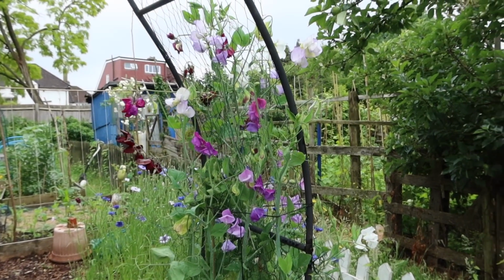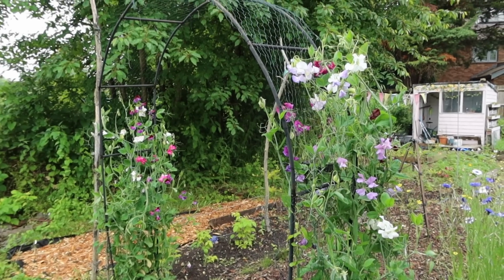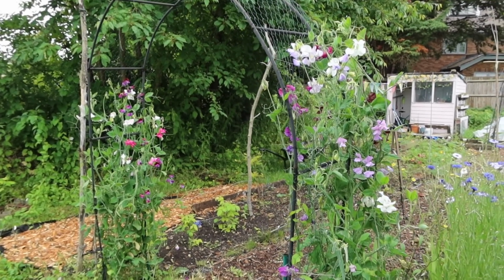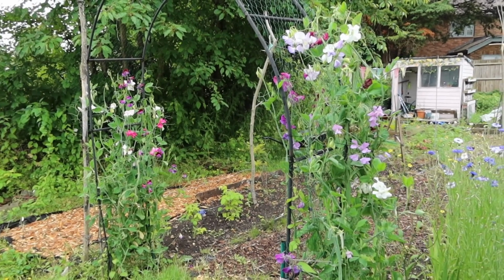This is, you know, dream big. This is my definition of dreaming big. I mean, look how utterly beautiful. I know there's loads of weeds around and stuff, but isn't it stunning? And then I've got all the cornflowers right next to it. This is just the most beautiful this end of my plot has ever been.